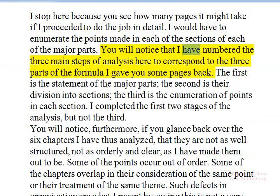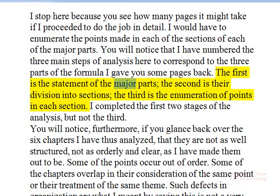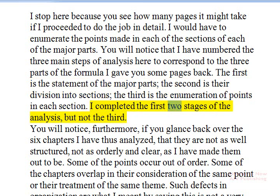You will notice that I have numbered the 3 main steps of analysis here to correspond to the 3 parts of the formula I gave you some pages back. The first is the statement of the major parts. The second is their division into sections. The third is the enumeration of points in each section. I completed the first 2 stages of the analysis, but not the third.